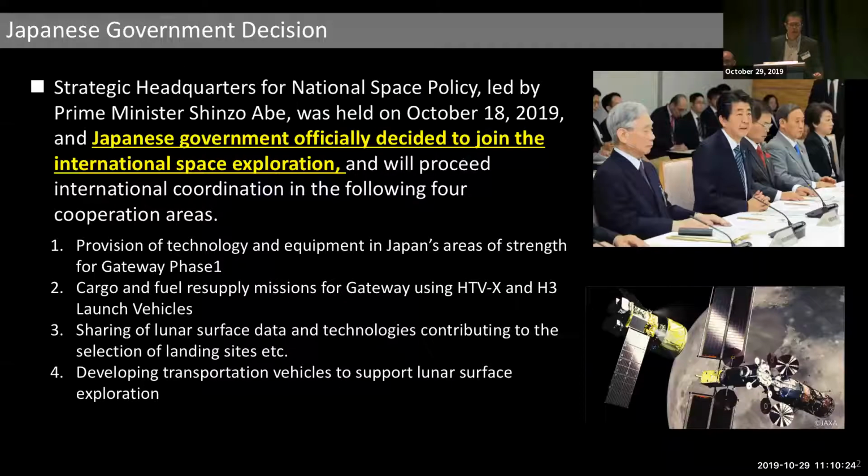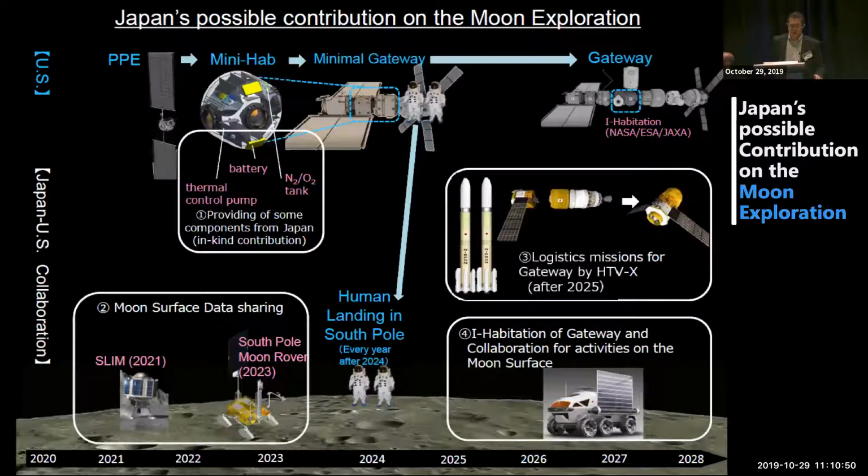Basically, there are 4 areas. The first one is to participate in the Gateway, providing some components such as the ECLSS or TCS subsystems. The second one is moon surface data sharing with international partners. We are going to the moon by SLIM in the 2021 timeframe, and also the South Pole moon exploration in the 2023 timeframe. So we will gather several data, including resource data, and we are going to share these data with international partners.